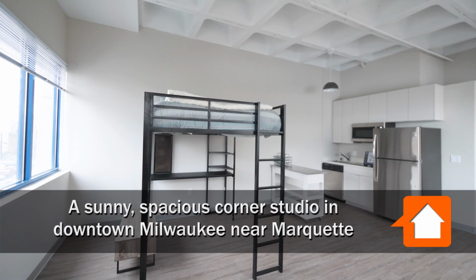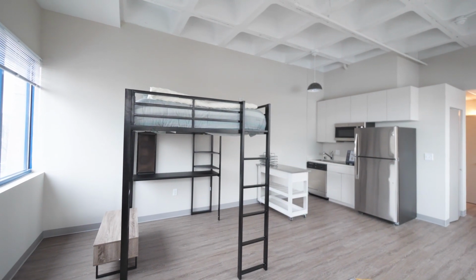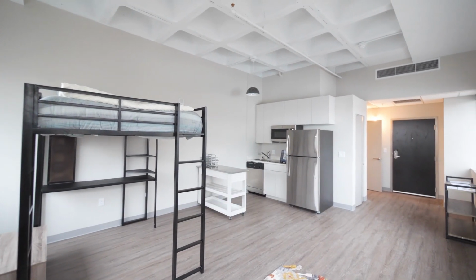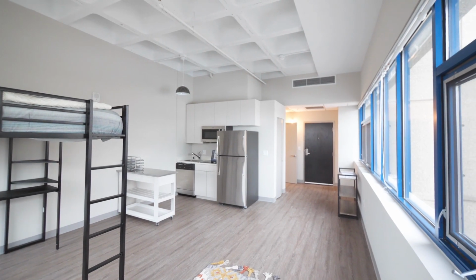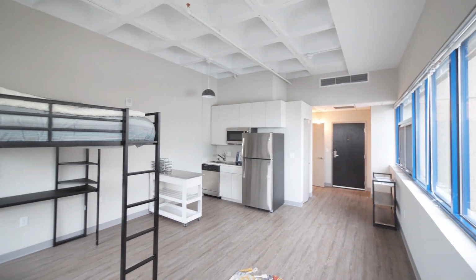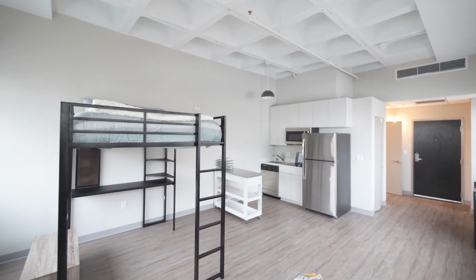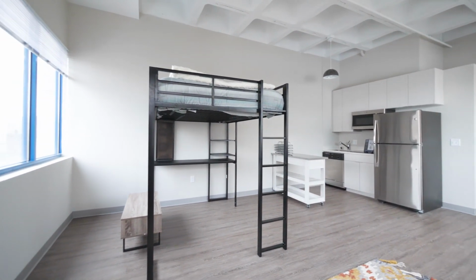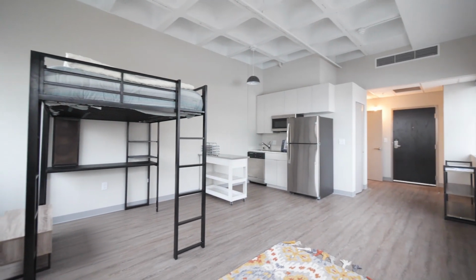I'm at 735 West in downtown Milwaukee, just a short walk from Marquette University's campus. This is a very imaginative, adaptive reuse of the upper floors of a Wells Fargo bank building. You have this terrific honeycomb ceiling that adds a lot of character to this space, and ceiling height soars, I'm guessing, up above 12 feet. You have wide plank flooring that extends throughout this unit.